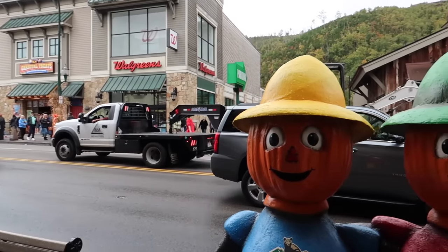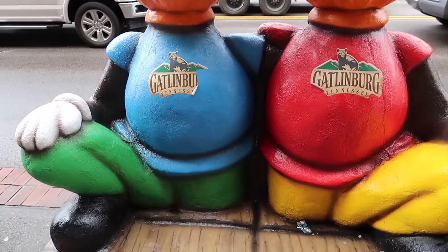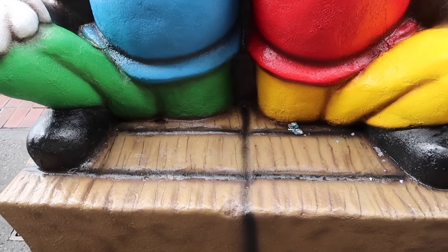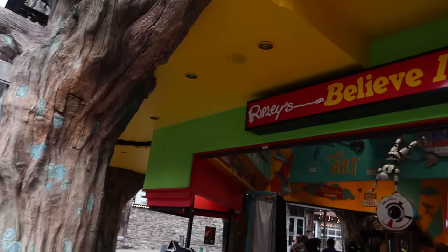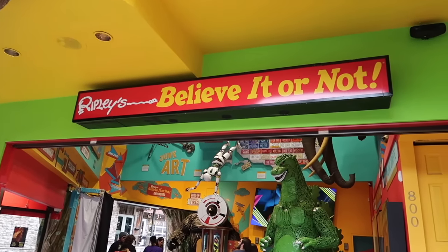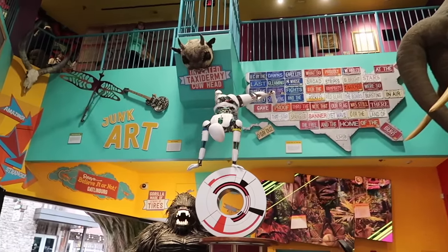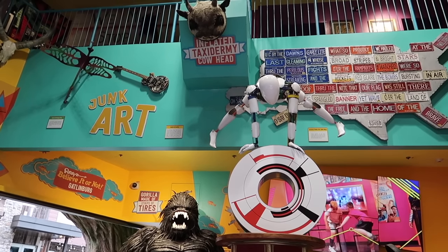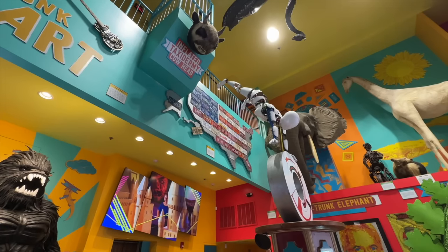The main strip is filled with people, cars, tourists. There's so much going on. I would sit on this bench, but it's all wet from the rain. But that's a cute little photo op. Gatlinburg and Pigeon Forge have quite a few Ripley's franchises, different businesses. And this one, okay, there's a lot going on in here, but this I've seen at the IAAPA Expo. This is just one of the many weird attractions here in Gatlinburg. Because Gatlinburg is weird.